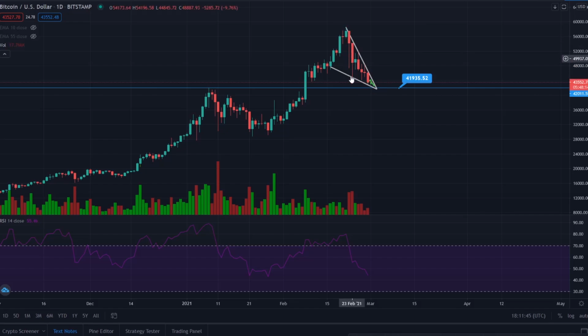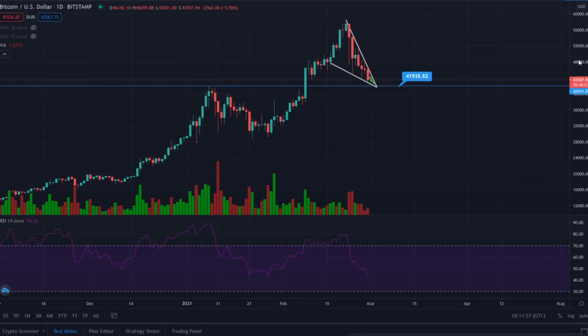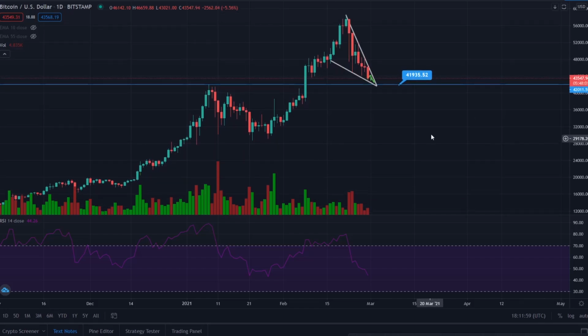We're forming what looks to be a bit of a falling wedge, which is a bullish pattern. The RSI on the hourly time frame is painting a bullish divergence. So watch this space, guys. Watch this space. When there's fear and blood on the street, that's time to act.